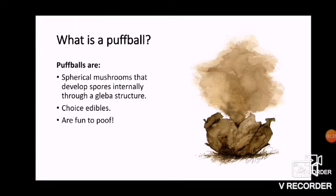These puffballs don't taste anything like either one. They have a very, very mild taste, almost like an unsweetened marshmallow. And I quite love them. They cook very nicely with eggs. And yeah, I mean, it has to be something that you enjoy to be considered choice.